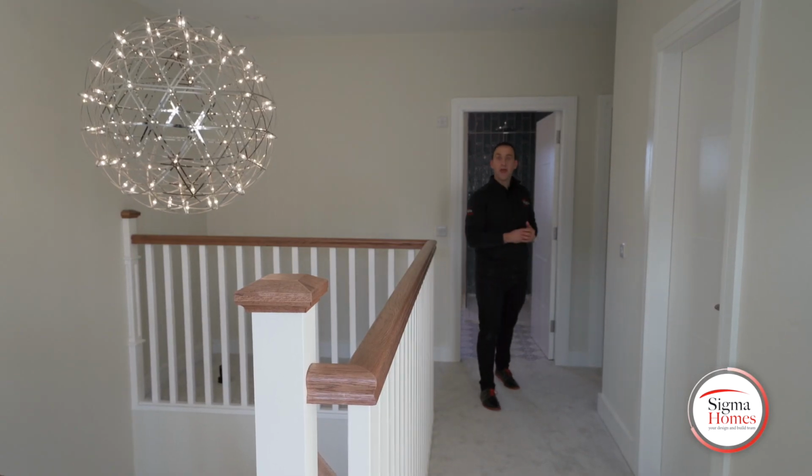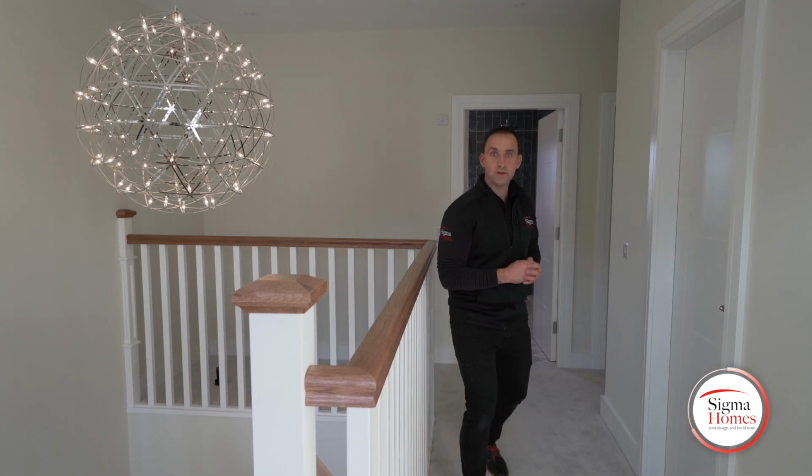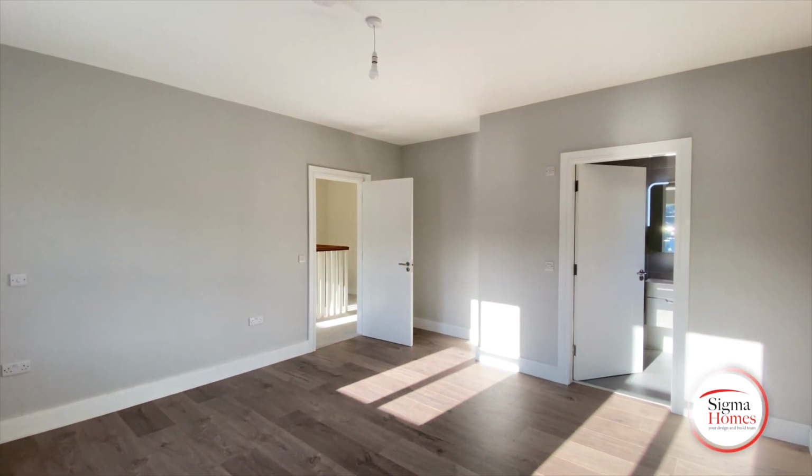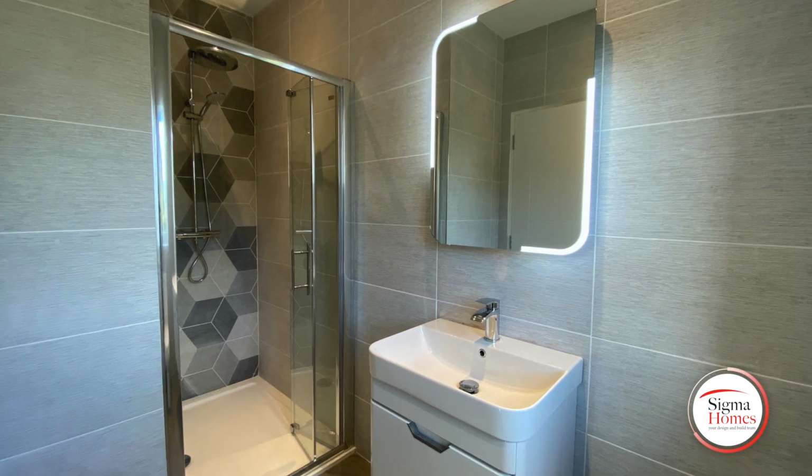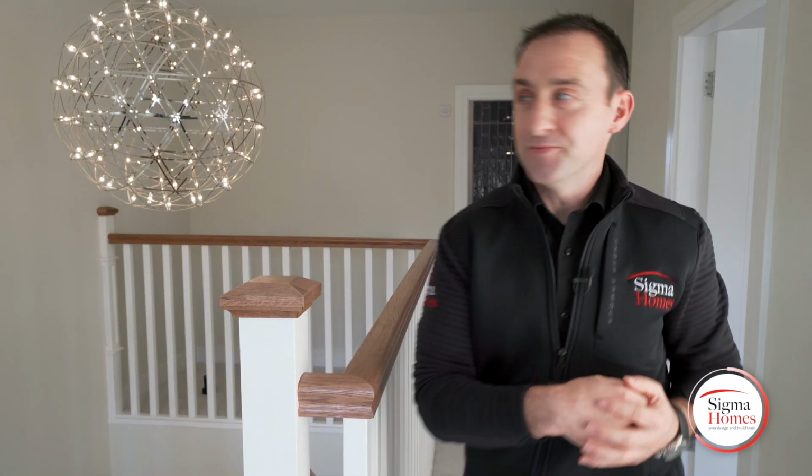In here we've got a guest bedroom, but what's behind this door? A special guest bedroom, double bed, ensuite. I might get to stay here at Christmas. I can't wait to show you the master bedroom.